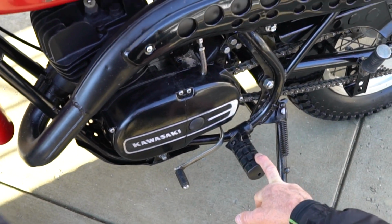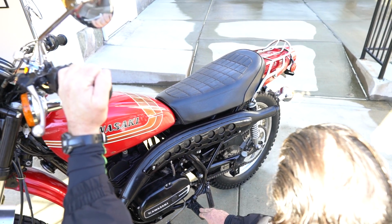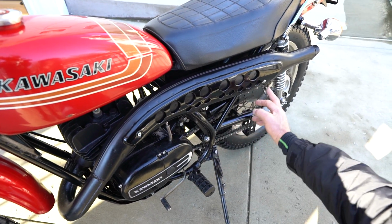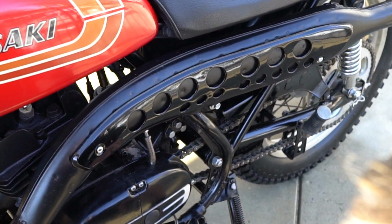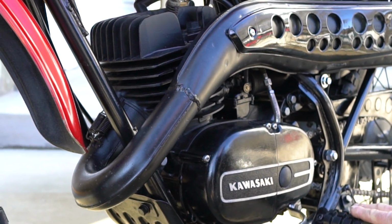So it has the original factory chain guide and chain protector on here. All the hardware, those are the bolts for the exhaust system. These look like brand new. The pipe has no rust on it anywhere. The pipe's been recently repainted, and it went through our service department, again, top to bottom.